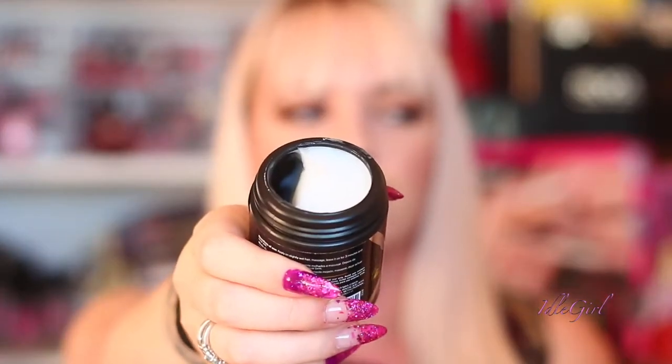Oh my god! It smells so freaking good. I love it. So I'm really happy with this. I'm really loving this. So that is that. We'll be using that 1,000,000%. Can't go wrong with a hair mask, not when you've got hair like mine.